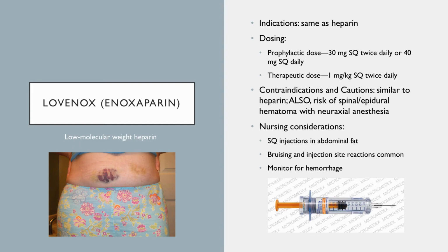Lovenox or enoxaparin is the one that we use commonly. You can see this patient here has been getting Lovenox injections in the belly. This is not the stomach, by the way. This is one of my little things. I want you to learn this terminology. This is not your stomach. This is the patient's abdomen. The stomach lives up here and holds food, right? The stomach is an organ. This is an abdomen. And so this patient was getting injections in her abdomen with this Lovenox stuff, and that's why that bruising has taken place.